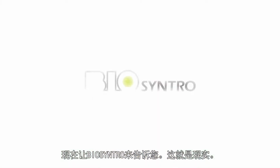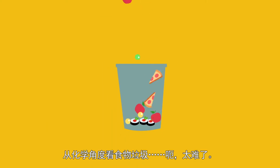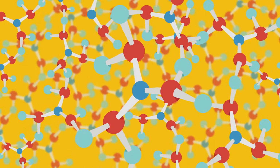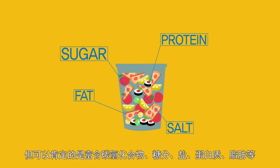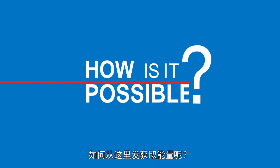BioSyntro will explain. This is real. Chemically showing the food waste? It's too difficult. However, we do recognize that food waste is full of carbon and hydrogen compounds, sugar, salt, protein, fat, and other kinds of nutrients. How does this relate to creating energy?